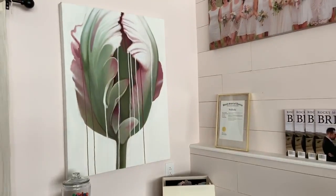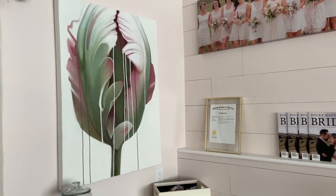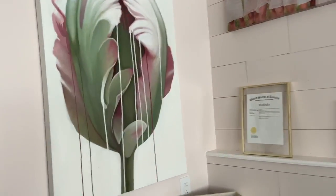And then, of course, one of my favorite paintings. My Uncle Scott is a phenomenal artist. So Scott Dove Art, if you ever want to check him out, he does the most incredible paintings, and especially he does a lot of floral stuff. So there's that. Anyways, back to our storage, sorry.